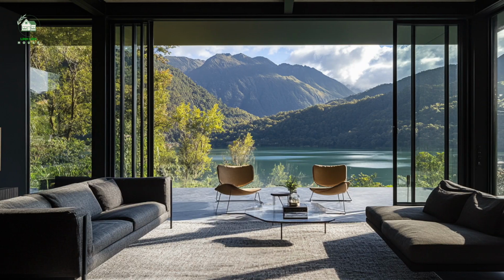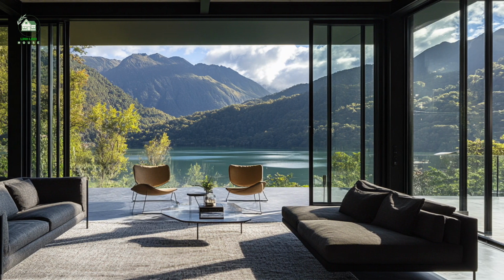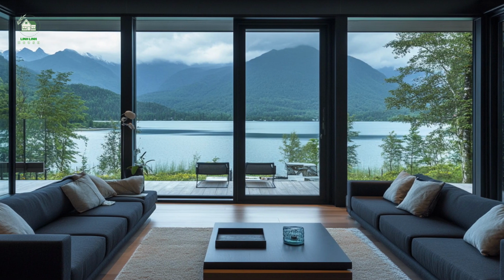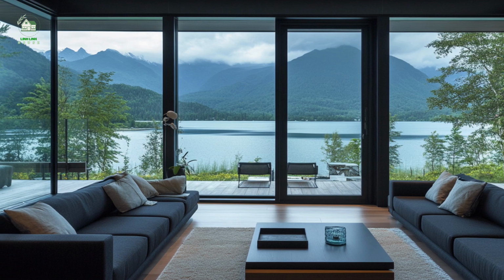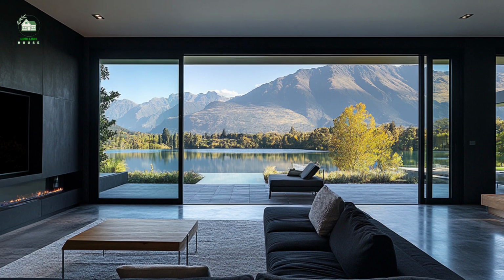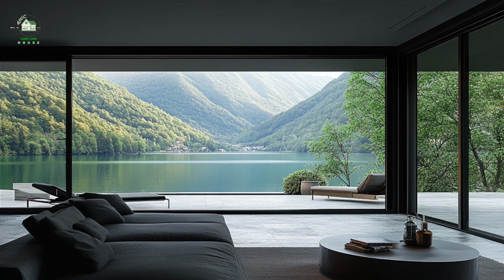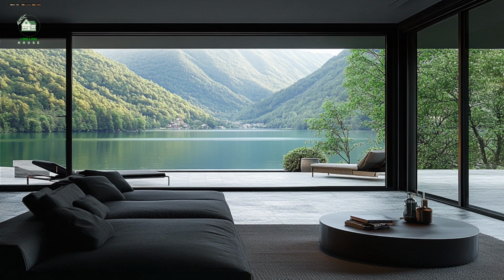Overall impression, a bold and contemporary statement that blends seamlessly with the natural surroundings. The black exterior creates a dramatic contrast against the lush greenery and blue waters, while the glass walls offer an immersive connection to nature. The wooden boat dock adds a touch of warmth and functionality to the overall design.